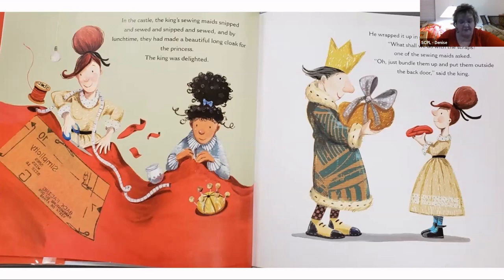In the castle, the king's sewing maid snipped and sewed and snipped and sewed, and by lunchtime, they had made a beautiful long cloak for the princess. The king was delighted. Look at all that material. He wrapped it up in golden paper and silver ribbon. What shall we do with the scraps? One of the sewing maids asked. I'll just bundle them up and put them outside the back door, said the king.